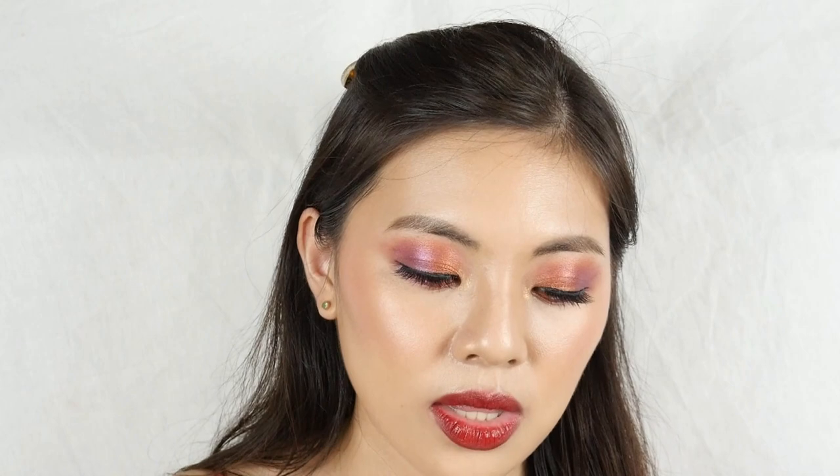So, nung ginamit ko to as a setting powder, guys, it did mattify my face. Hindi na siya ganun ka-cakey, thank goodness. And again, yung shimmer particles niya is not a problem at all the times that I tried to use this product. And hindi naman siya nakaka-add masyado ng coverage when I use this brush kasi it's fluffier. So, mas dispersed na yung product sa aking face.